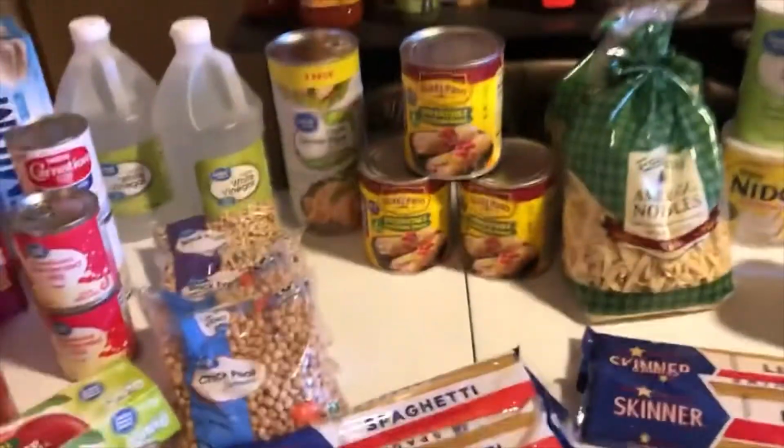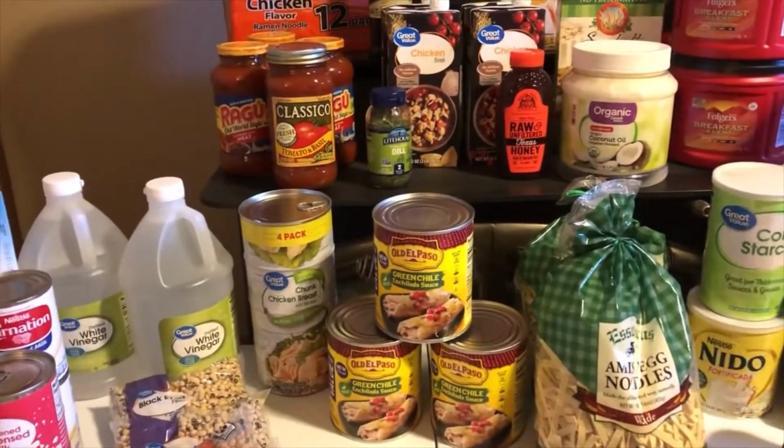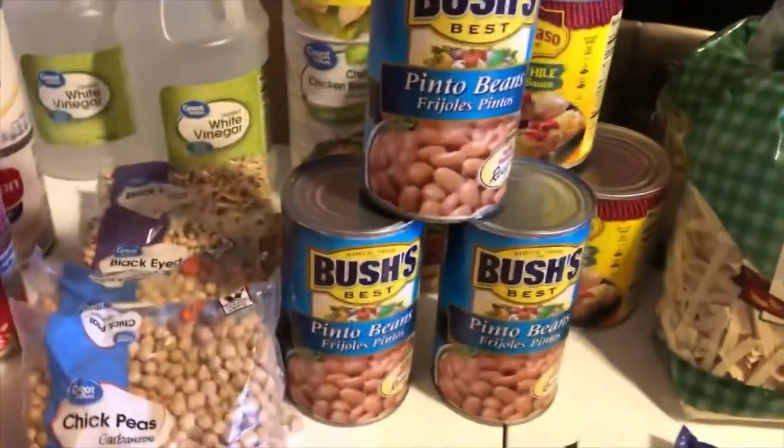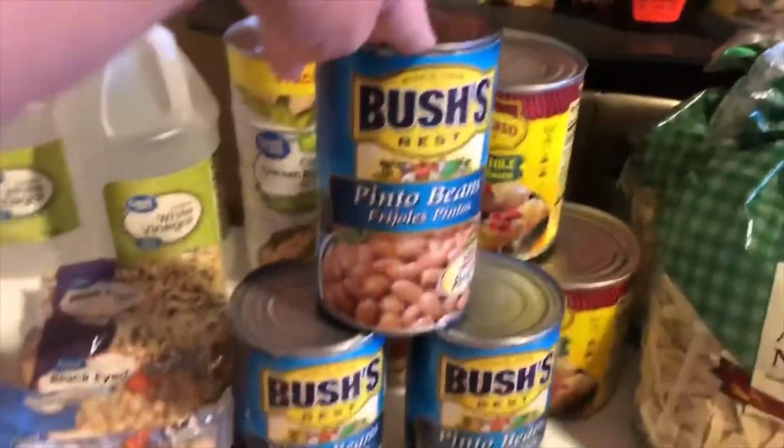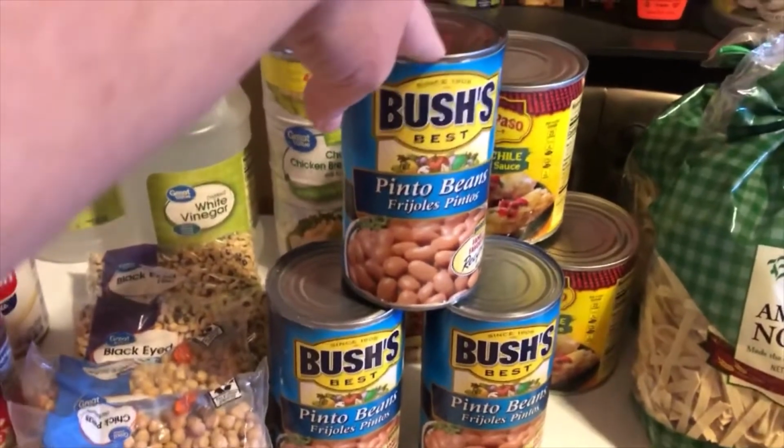So this is pretty much it for the dry goods. Hang on a second and I'll show you the last thing. So the last thing I got as far as canned goods was a 4 thing of pinto beans. I have a gripe here.